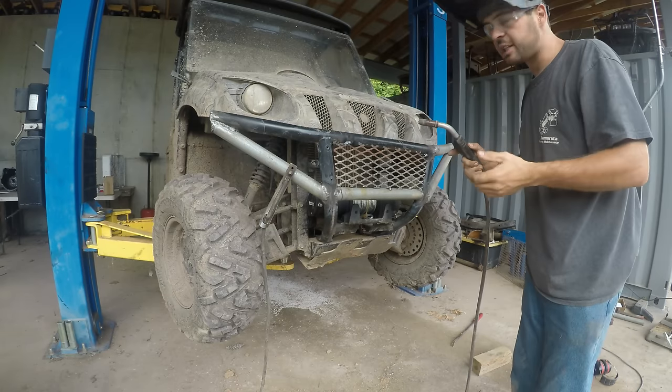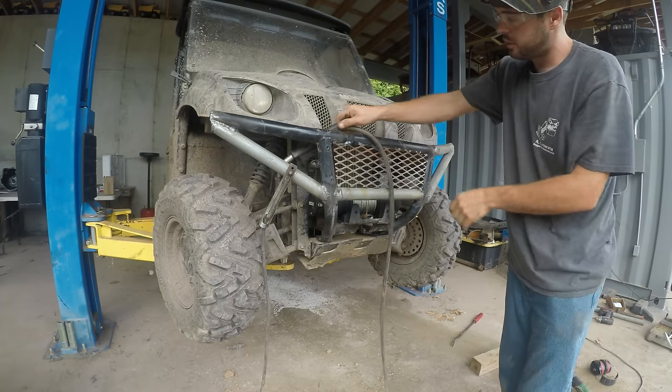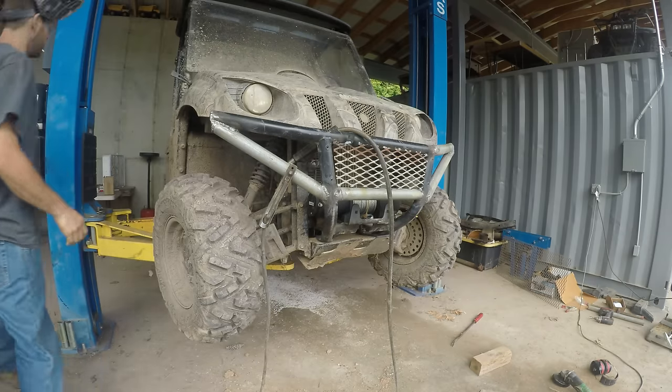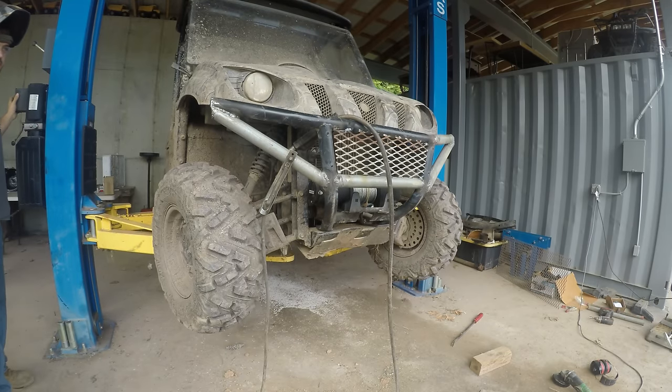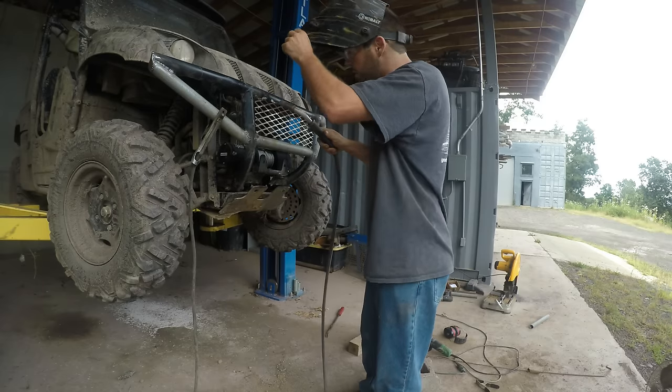All right, so you know what's nice about working on a lift? I kind of have to lean to get to the work height. All I do is this. And now I can make the work any height I want it.